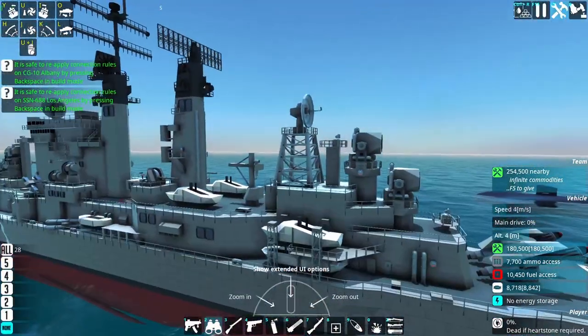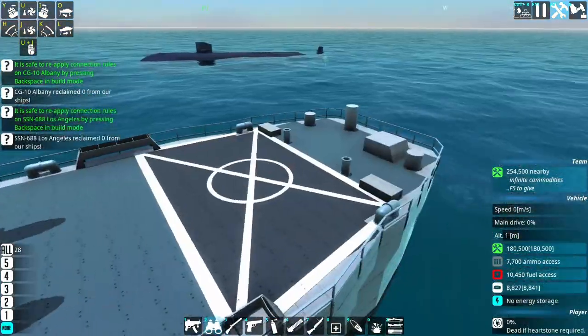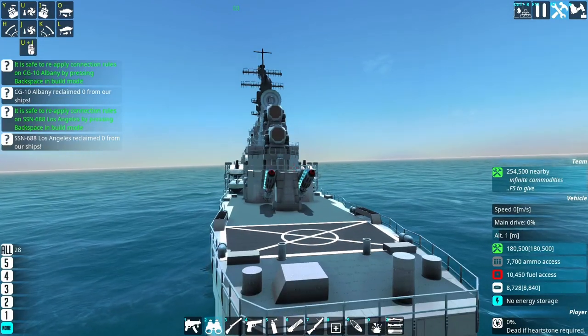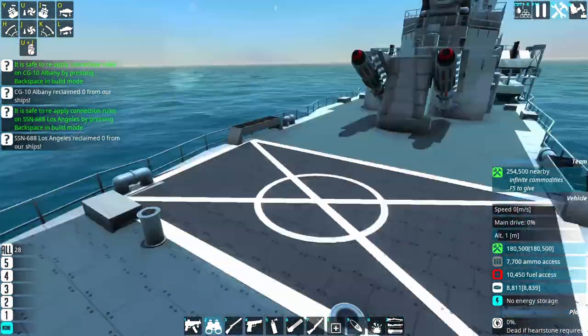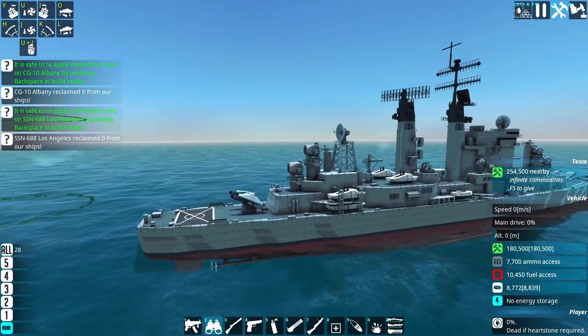And then, as we move to the stern, she has the aft Talos launcher, and then she does have a helipad, but she doesn't have a hangar, so I haven't equipped her with any helicopters just because there wasn't a realistic way to store them, other than just have them sit out on the deck through all the weather and everything. So, no helicopter, but that should be fine.